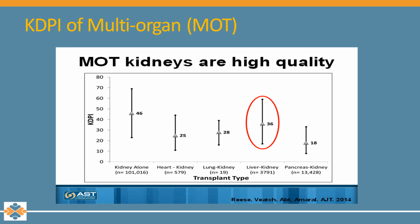So here, in the case of patients who received liver and kidney transplant, their KDPI was 36, which meant that they have higher expected risk of graft failure than 36% of all kidney donors. Whereas the KDPI of kidney alone donor was 46, and this was the KDPI of heart and kidney transplant, lung and kidney transplant, and pancreas and kidney transplant. So all these patients got a better organ compared to kidney alone recipients.